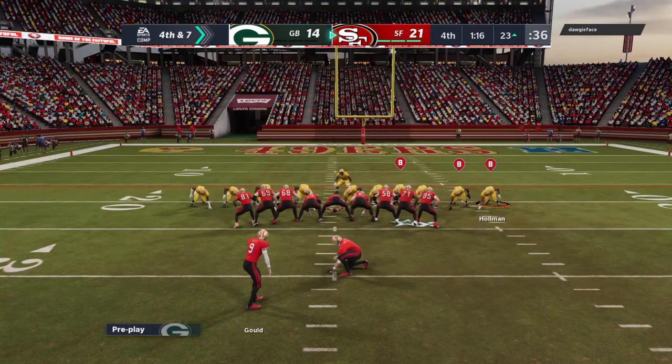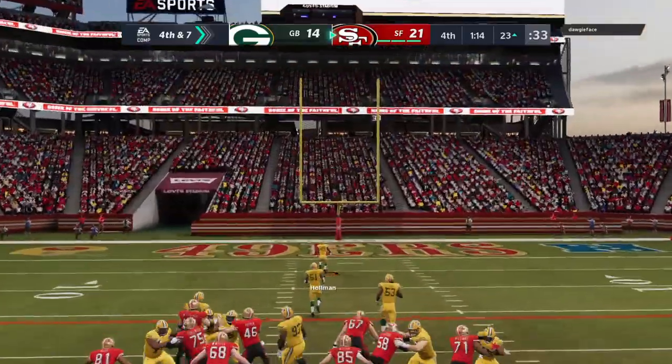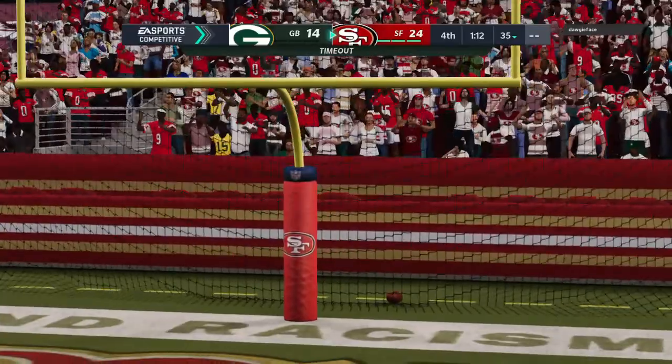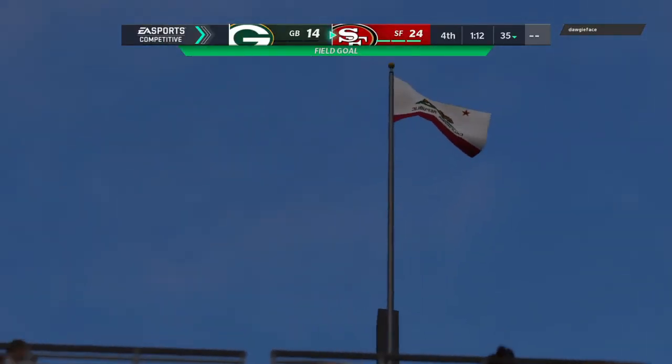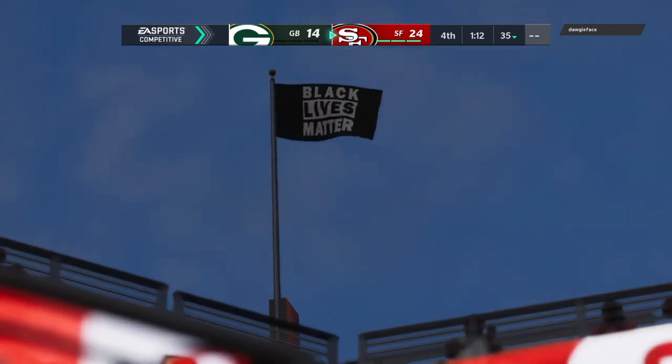So on 4th down, out trots the kicker in a big spot here. This to make it a 2-score game. And in his 15th season, he's able to get this one to go. And that will extend their lead even further. So barring something extraordinary here in the closing stages, that field goal should just about put this one on ice.